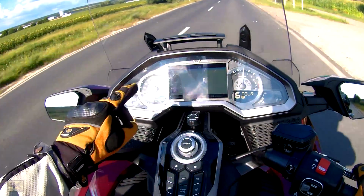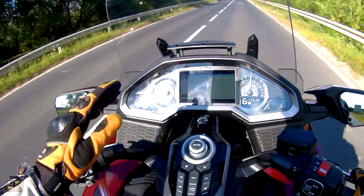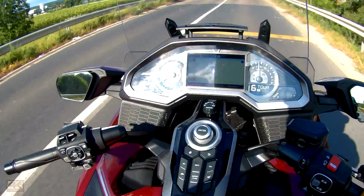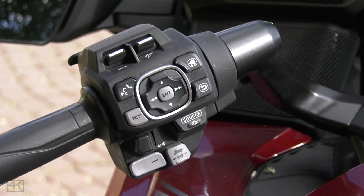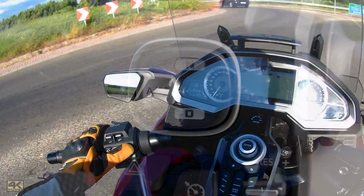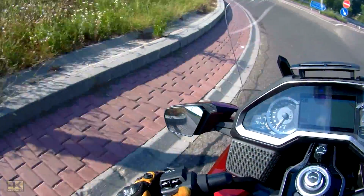The new GoldWing has a very big and colorful central display, and we can cover all the menus from there. We can use this part when we are in standstill position, and on the left handlebar we have the same buttons, and we can reach all the functions from here with our left thumb, so it's really very easy. I just finish this roundabout and then I'm going to show you.